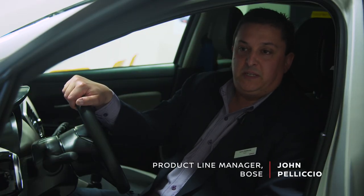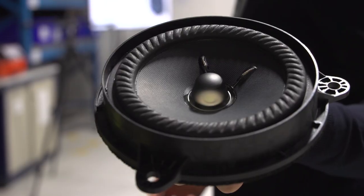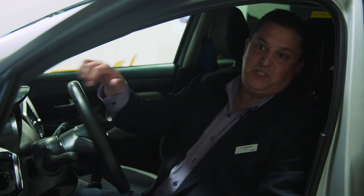So this is the world debut of the Bose personal sound system in the new Nissan Micra. We're very excited about it. It's only a 6-speaker sound system, but for those 6 speakers, you get a tremendous amount of immersion, a tremendous amount of bass impact, all the things that you love about listening to music.